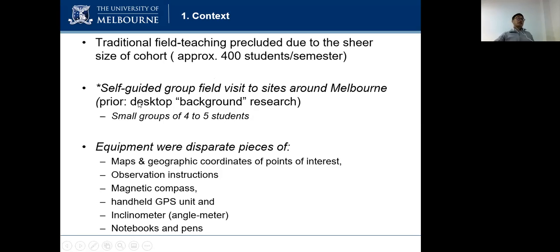I'll show you that. And before that, they would have done some background research, so desktop research using geological maps, topographical maps, and a Google Earth survey of the area. And so when students went down to the sites, they would bring along a whole bunch of different things with them. They would need their maps. They would need to bring a handheld GPS to see where they were. They needed to navigate themselves to particular points of interest.